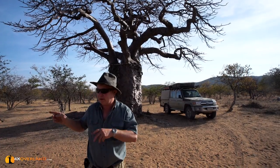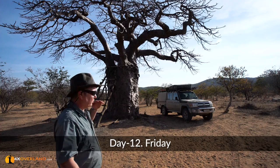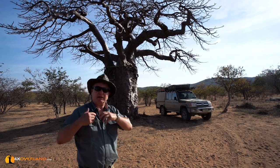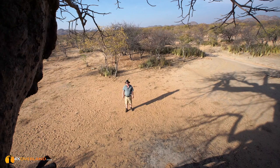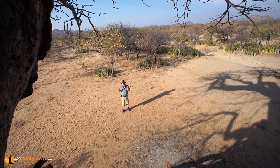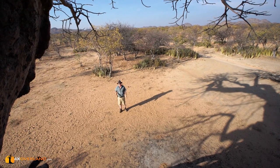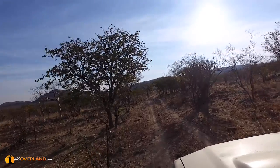This narrow winding track, six hours, quite grueling, towards Van Zyl's Pass, and we're heading now to the equivalent of Everest Base Camp. This is the base camp that serves Van Zyl's Pass. And Van Zyl's Pass is without doubt the most famous pass in all of Namibia, if not all of Southern Africa. And we'll be going down it tomorrow morning.